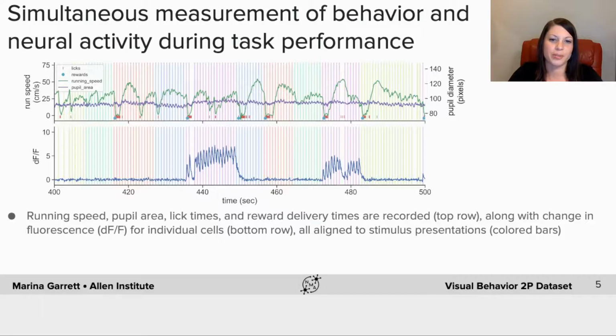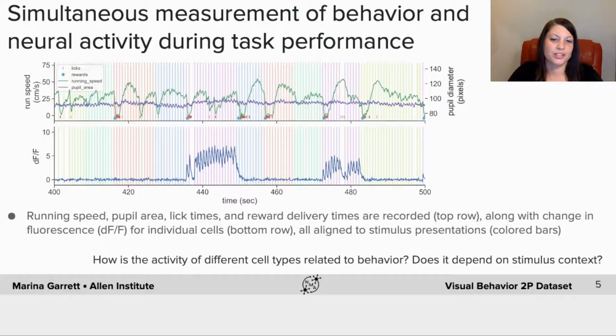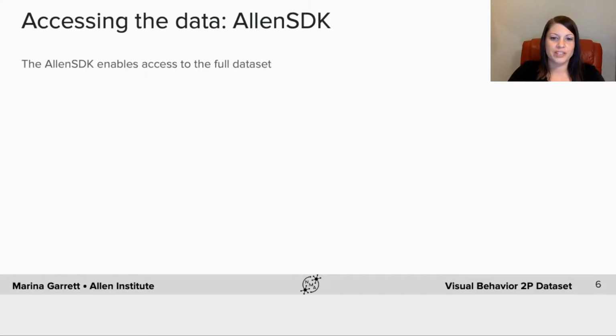Then finally, here in the bottom row is a representative delta F over F trace, change in fluorescence over baseline, from one neuron that appears to be selective for one of the images, represented by the pink bars. So by relating these signals to each other, you can ask questions like, how is the activity of different cell types related to behavior? And you can further investigate whether that relationship depends on stimulus or behavioral context, like novelty and task engagement.